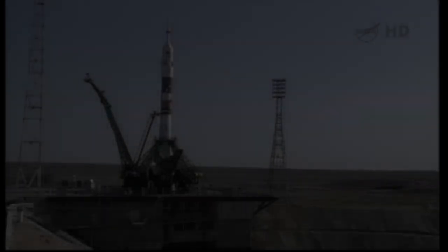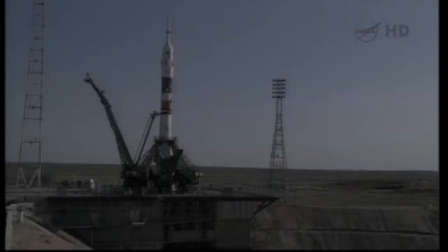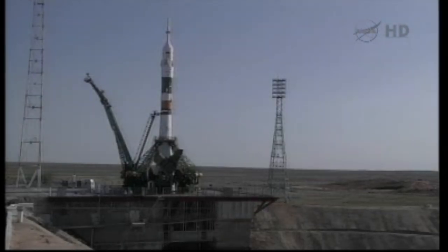On May 15, 2012, Soyuz TMA-04M launched atop a Soyuz FG carrier rocket from the Baikonur Cosmodrome for the International Space Station.